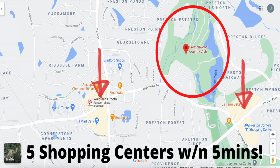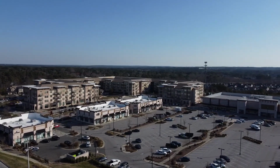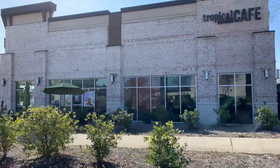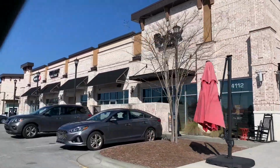So literally not even 5 minutes down the road is where all your shopping is going to be. So you got retail here, food shopping, some stores, etc. You also got some apartments, and let's take a look. We are at the beautiful Bradford Plaza. You can see how nicely this was planned out. You have apartments in the back and retail and services up front, right in front.